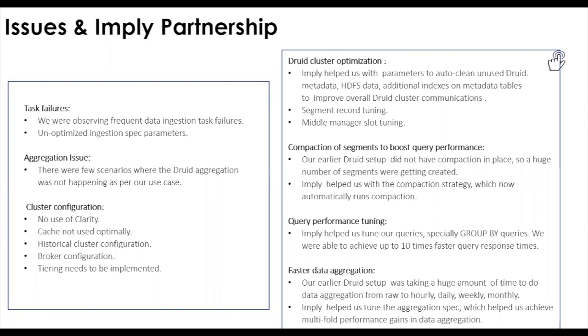Now in BT, we have our own data centers. And thus, rather than asking for several commodity machines, it is easy for us internally to request a big BP machine. And we thought initially again that using BP machines will satisfy all the requirements of our middle managers. But again, with Imply, we realized that that is not the right way to go. We had to distribute, say, middle managers across different machines, and then configure the right slots on each middle manager to make it work optimally.